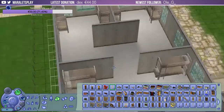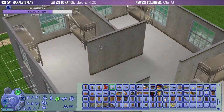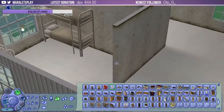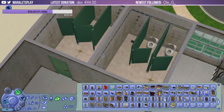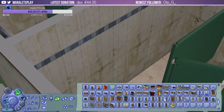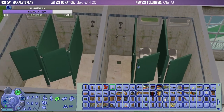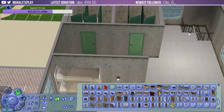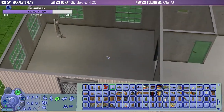Hi Kazukishi, how are you today? Welcome. Yeah, so these are the bunk beds. Lovely bedding. They're very colorful. And here are the public bathrooms. Notice all the moss on the walls and floors. And the open shower and the lovely green stalls here. Thank you, Tort. I'm trying my best.